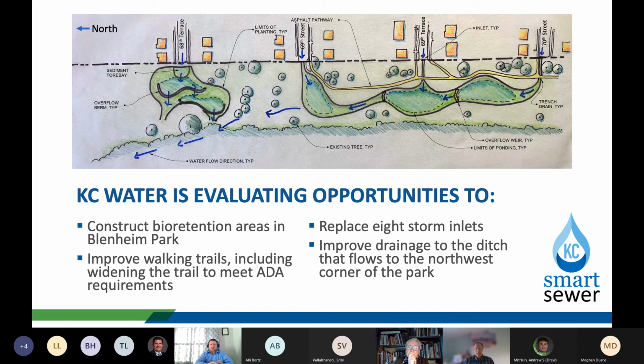And then the other benefit of the project would be to improve the drainage issue that I mentioned previously in the northwest corner of the park where we have the low point. So we'd be providing positive flow and not letting the water build up there and be stagnant. Next slide, please.